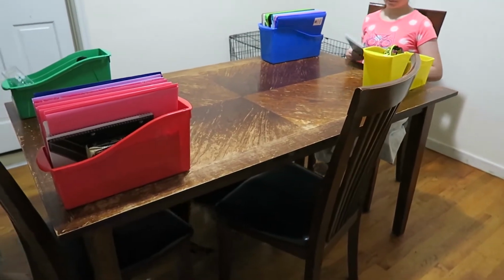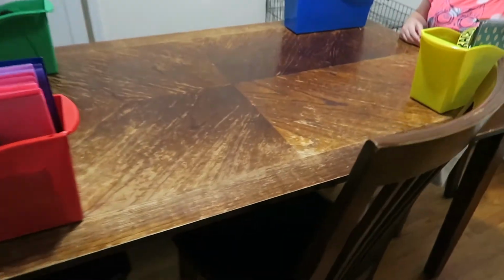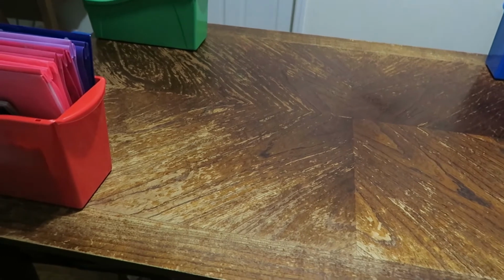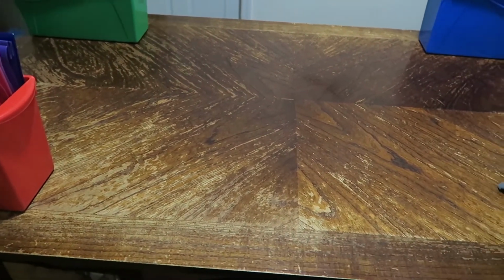Breakfast has been finished. On Monday mornings, Rebecca Lysols the entire table down. Any other day of the week, I just have her wipe it down with like a baby wipe or a cleaning wipe of some sort. But on Mondays, we do like a thorough scrub down of it. And then we usually scrub it down over the weekend.